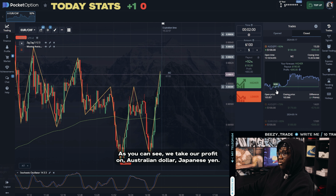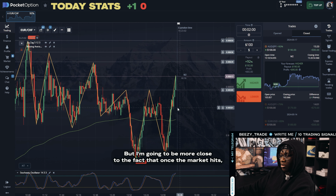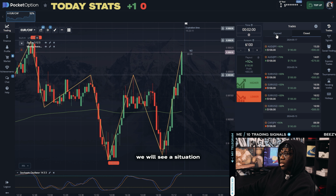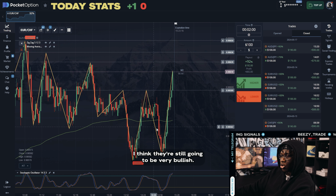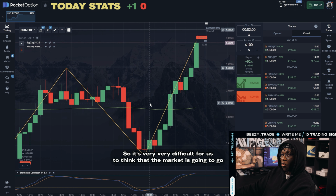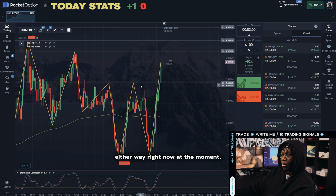As you can see, we take our profit on Australian dollar, Japanese yen. But I'm going to be more close to the fact that once the market hits 98.628 right here, we will see a situation where we can really enter into the markets. Right now, I think that the market is still going to be very bullish. You can see it cross our EMA, and you can see what kind of candle, it's very, very bullish. And we're kind of seeing this same candle repeat itself here. So it's really difficult for us to think that the market is going to go either way right now at the moment.